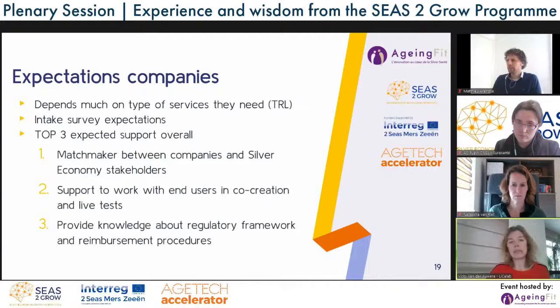And when you see at the end what the top 3 expected support services overall were, on the first place was matchmaking between them and silver economy stakeholders, so all these stakeholders that appear in the health ecosystems of the local Living Labs. On the second place was support to work with end users in co-creation and live tests. That's really reaching out to the end users, with Living Labs having the panel, having the data of those end users, that can recruit the necessary people for co-creation and live testing, which is a very time-consuming activity. So you see that companies really expect us to give them that support.